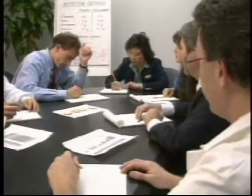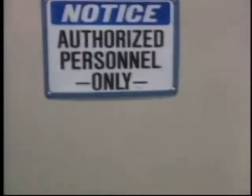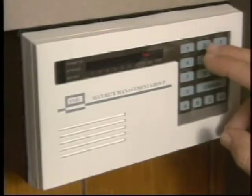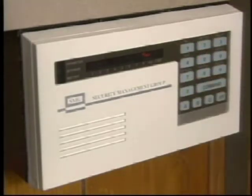Which raises a possible concern. What about confidentiality and security? There's probably no operation safer than your own, but we'd be willing to bet that our ethical commitment, security methods, and history of confidentiality are second to none.